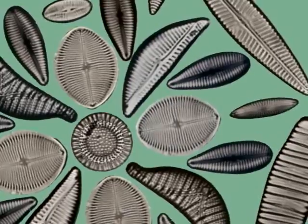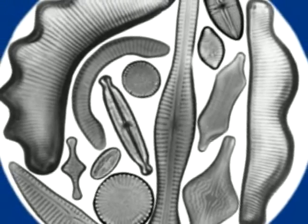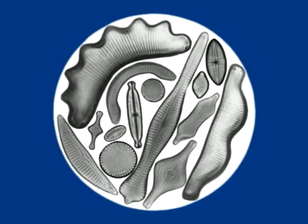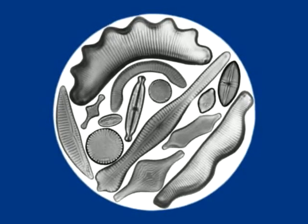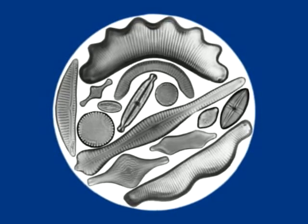There are tens of thousands of species of diatoms. Many are capable of living in a variety of aquatic environments. Some species can tolerate changes in their environment, while others cannot. Therefore, water quality can be determined by observing the species of diatoms that are present in the water.